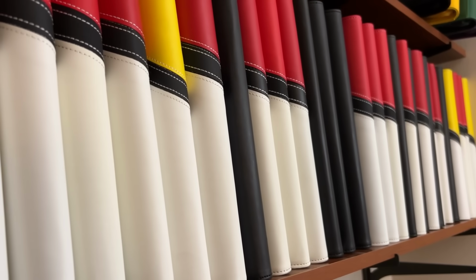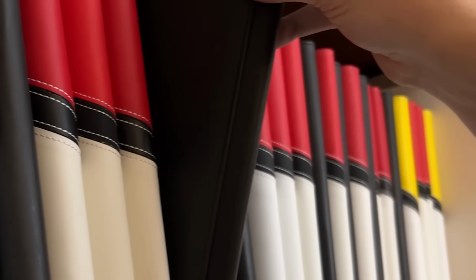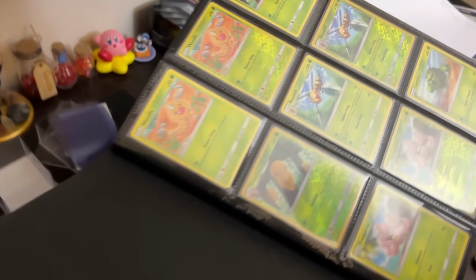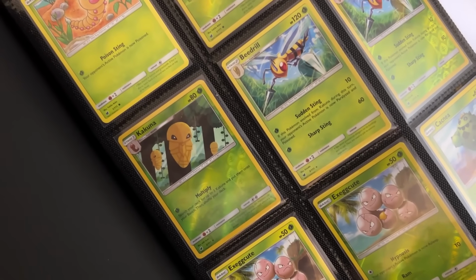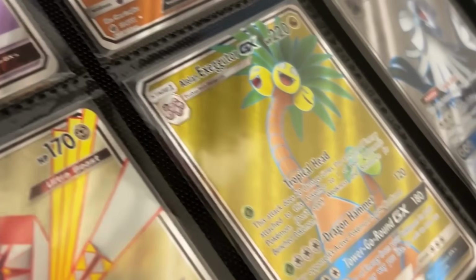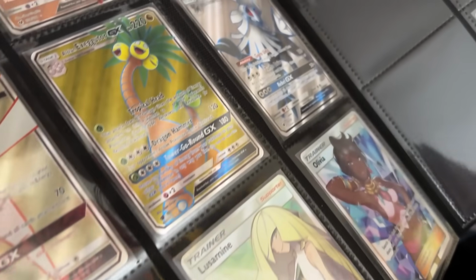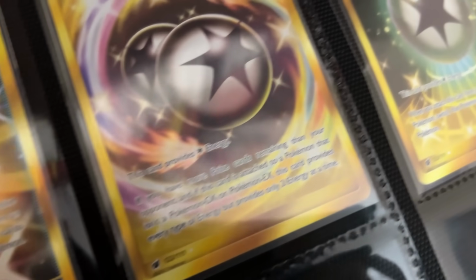Just pick one random binder and let's just show the contents of it really fast. So we got, is this Sun and Moon base set? Yeah, Crimson Invasion. Oh, Crimson Invasion, okay. Almost a complete set. Pretty close. And you get to the fun part. Oh, look at that. Alolan Exeggutor GX full art. We got Lusamine, Olivia right down there. Gold upon gold in this binder.